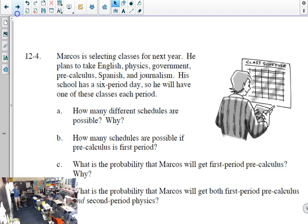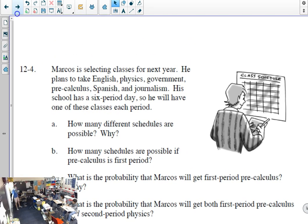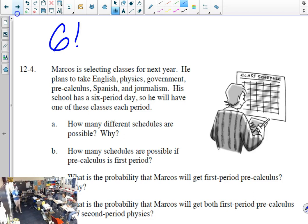It's the same concept, similar to the other one. Now wait, I hear two different things: 6 factorial, or 6 times 5 times 4 times 3 times 2 times 1. That's exactly what factorial is. So this reminds us of 6 factorial.